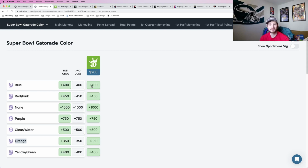Then obviously the year before that was the Chiefs. When they won the Super Bowl, that was the orange color. The year prior to that was the Patriots. They were blue. So recent history does suggest blue being a valuable option, which is why it's at plus 400.